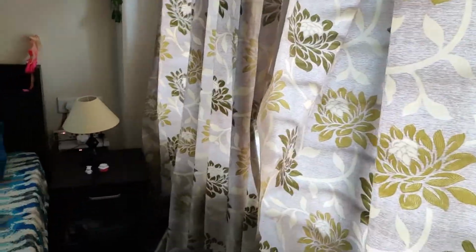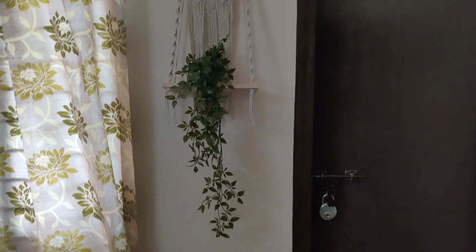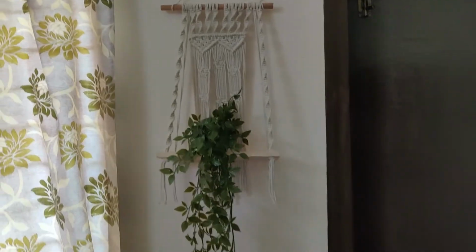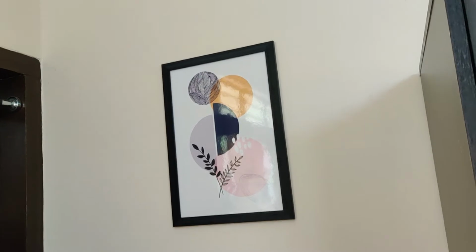So there are clothes drying out in the balcony right now. I don't want to go there. Next to that we have this again hanging planter here. This shelf is again from Amazon, a macrame shelf, very pretty. Next to that, the door leads to the balcony. Here again there's a simple abstract art.